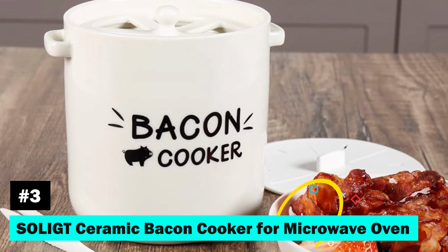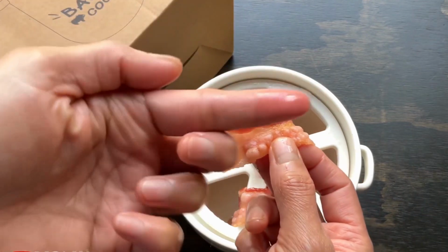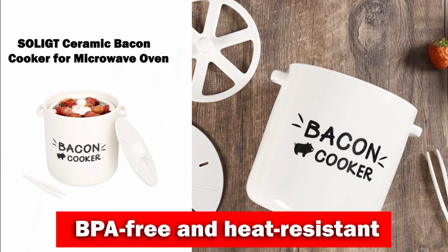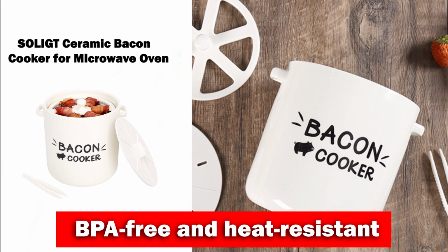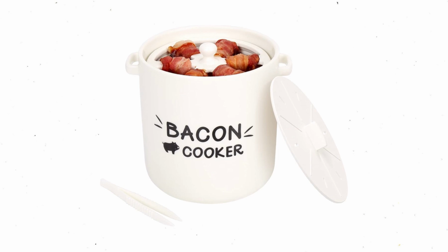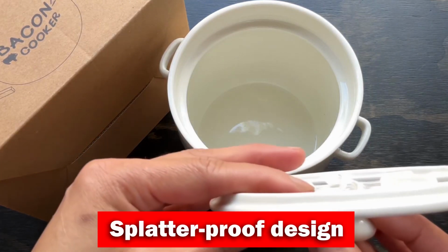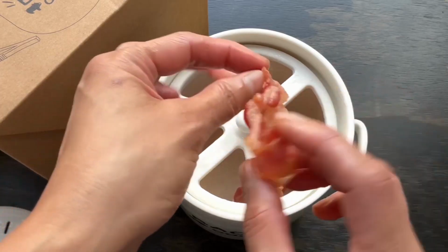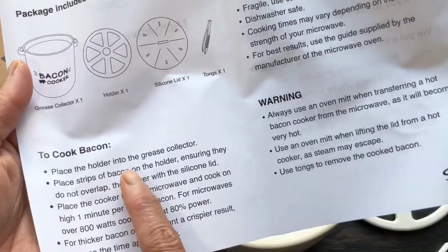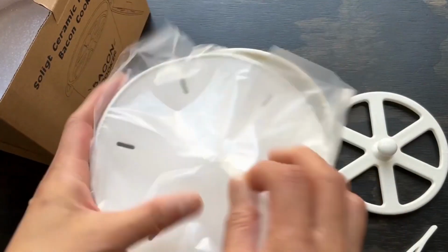SOLIGT Ceramic Bacon Cooker for Microwave Oven. This ceramic bacon cooker brings you crispy perfection in minutes. BPA-free and heat-resistant, this ceramic cooker guarantees delicious results with minimal cleanup thanks to its dishwasher-safe feature. The unique splatter-proof design keeps your microwave clean, making it perfect for any gathering. Plus, it comes with a grease collector, silicone lid, and tongs for ultimate cooking flexibility.